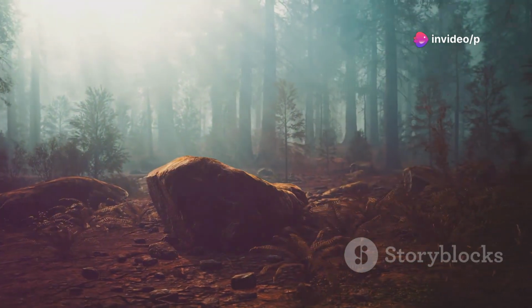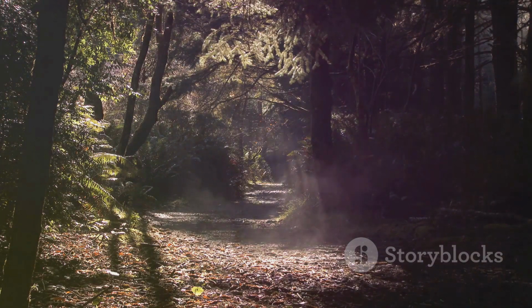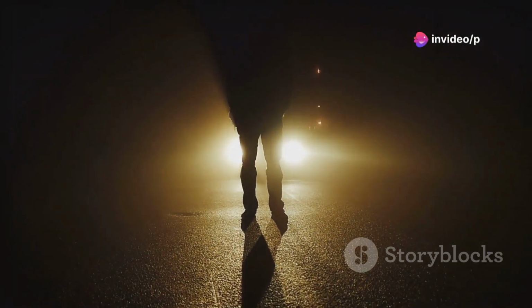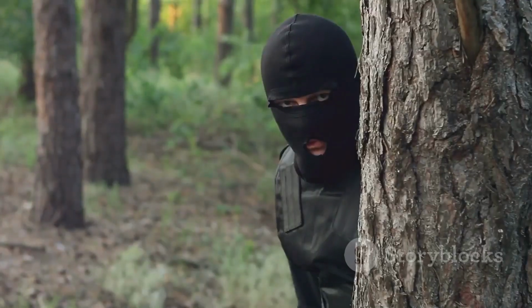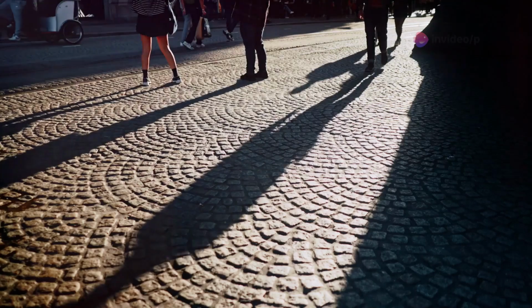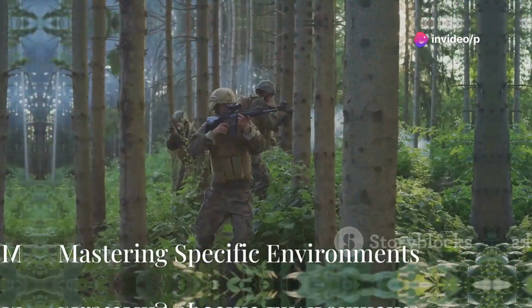Shadows and light play a crucial role in camouflage. Understanding how to use them to your advantage is essential. Avoid standing in direct sunlight. Bright light casts distinct shadows, making you more visible. Seek out shaded areas or move under the cover of darkness whenever possible. Use shadows to conceal your movements. Shadows created by trees, rocks, or buildings can provide excellent cover. Time your movements to coincide with periods of deep shadow.